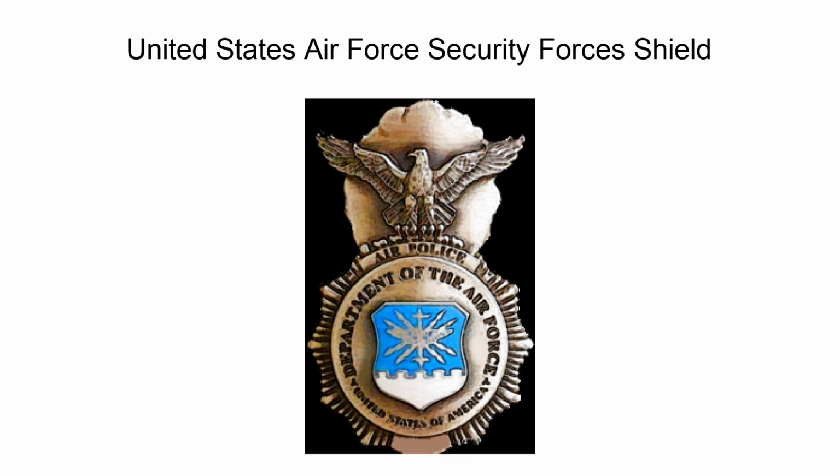The Air Force Security Forces Shield is considered a symbol of legal authority and force protection on Air Force installations. The shield is awarded to all Security Forces members upon graduation from the Security Forces Academy. A similar decoration to the Air Force Security Forces Shield is the Air Force Fire Protection Badge.